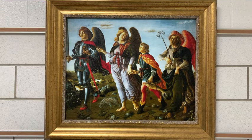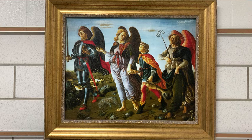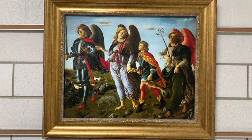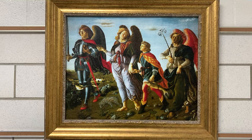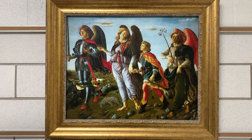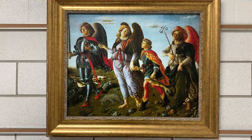Tobias, in this moment, is heading home to his father, carrying the fish that was used to drive away the evil spirit, and Raphael is holding a jar of medicinal fish gall to cure Tobit's blindness. This story really popularized the symbol of the fish for Christ in early Christian art and theology. He sends a little dog ahead to tell Tobit that they are near, and you can see the little dog in the painting.